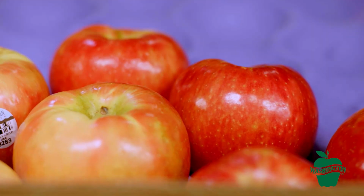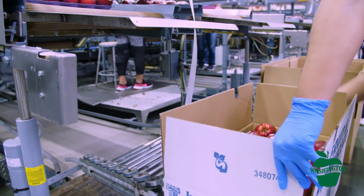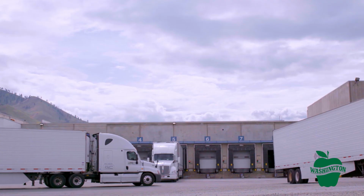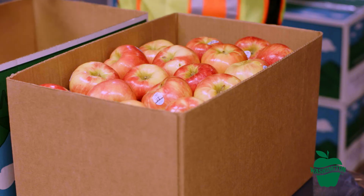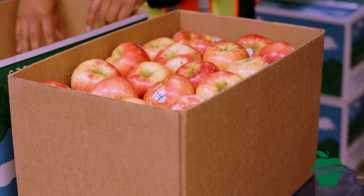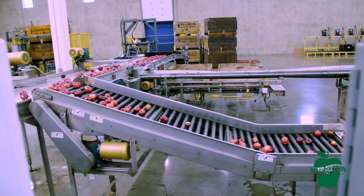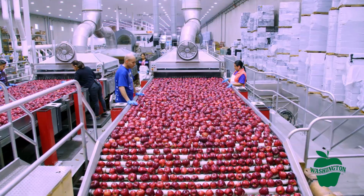We implement rigorous food safety standards that ensure that we're doing the best to begin this piece of fruit on its journey to the consumer in the safest fashion we can. And then we can put it in a box and put it in a truck and send it to our customers with a complete faith that we've sent them a high quality, world-class piece of fruit that is food safe. It's always a constant process to make sure your packing line is clean, everything is safe, workers are safe.